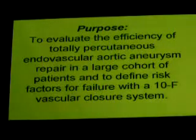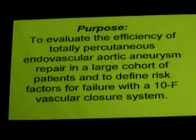The purpose of this study was to evaluate the efficiency of totally percutaneous endovascular aneurysm repair in a large cohort of patients. Previously, there were studies with a smaller number of patients. In this study, the number of patients is a little bit more. And to define risk factors for failure with a 10 French vascular closure system.